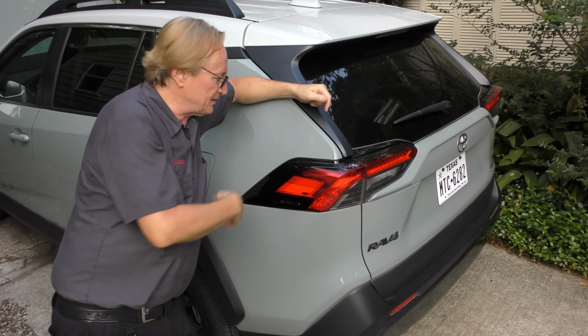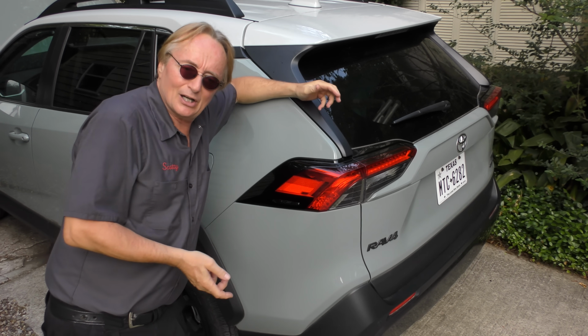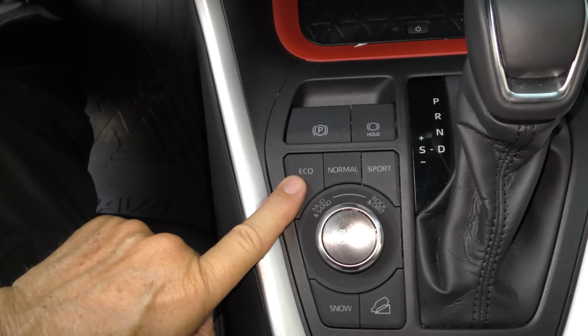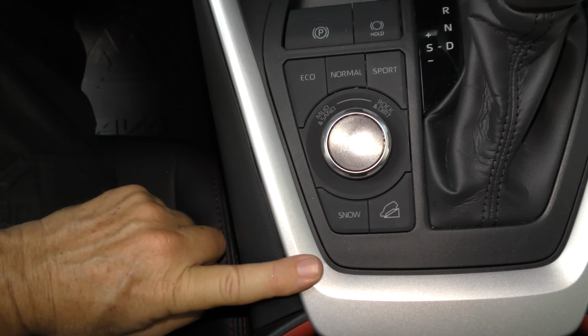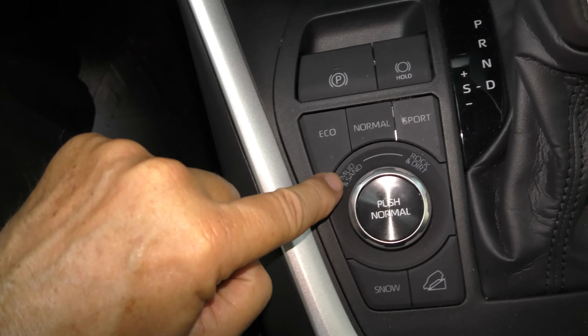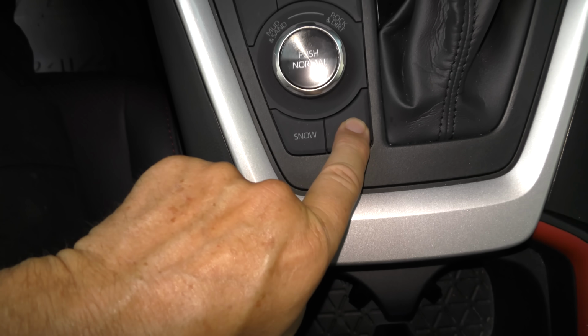And with this practically military color on it, it doesn't have the connotations of, oh, it's just a RAV4 that women want to drive around in. It's got a little oomph to it. And as we look inside, you can see, you can set it for economy, for normal, for sport shifting. And you can set up the all-wheel drive system, push for normal, or you can turn it and put it on mud and sand, rock and dirt, snow, and going downhill.